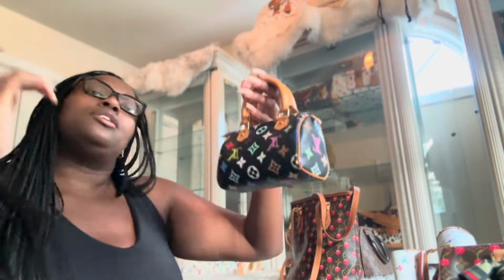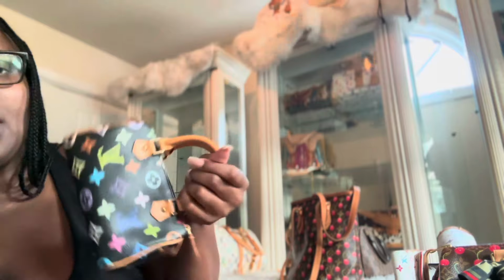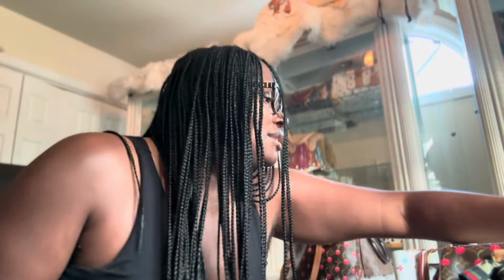And this one I bought during the throes of the multicolor mini speedy craze, and I found this one for $700, so I had to pay a little bit more for it, but I don't care. It's in very good condition, and again, if you know, you know, as far as the multicolor mini speedies are concerned, $700 is a very, very good price.